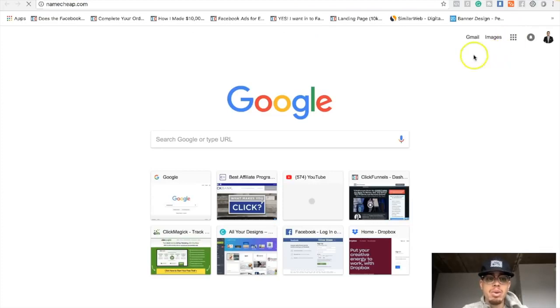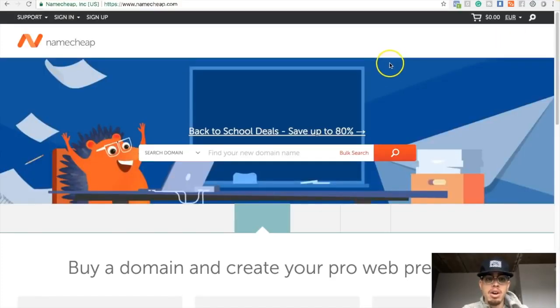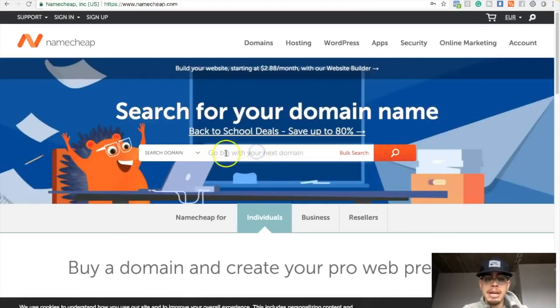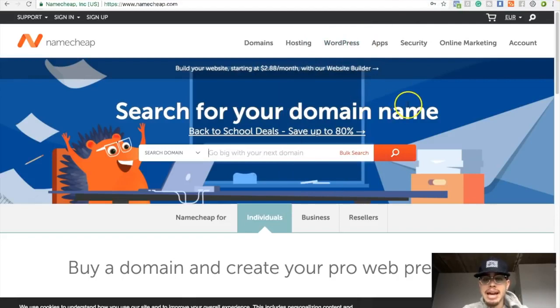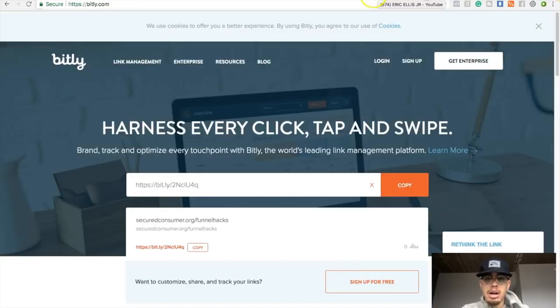Or I'll go to like namecheap.com, and that's where I have all my domains. I literally have over 20 domains, right? You literally find a domain that is congruent with your niche, like weightlosshacks.com. I own that domain, so that's for like the weight loss niche. But once you find that, now we just need to get traffic.